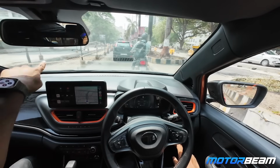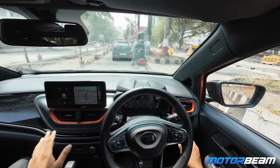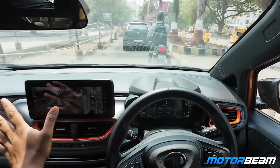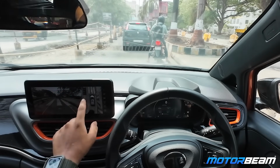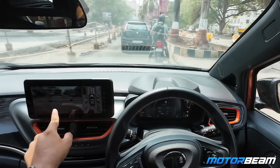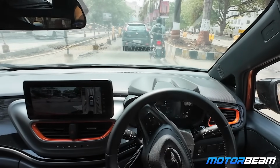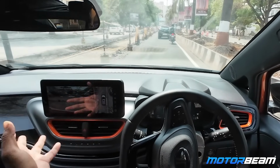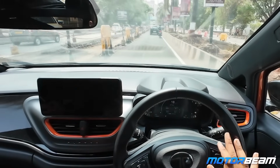Now if you notice the situation, there's a ditch over here on the right side, there's a biker up front, and if I just want to get a view, you can see what's everywhere else. If I see the side view, I can see the front tire as well as the rear tire, so I know there's a decent amount of gap on this side. So if I move it a little towards this over here, I know I'm not going to brush. So this actually comes in very helpful here.